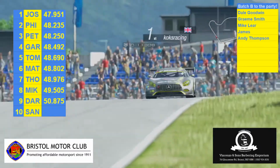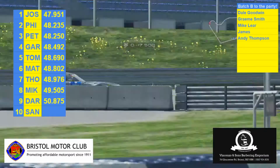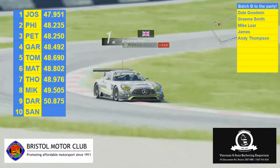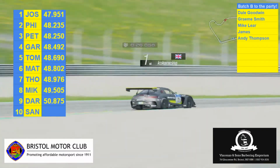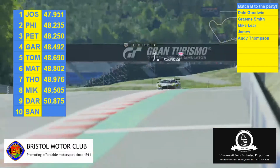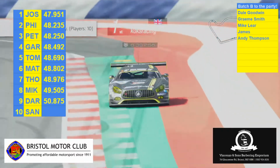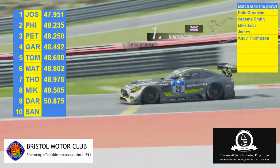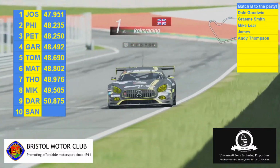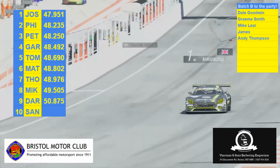Here we go. Pete O'Connor here. He put himself into third place on the last run. He says he's terrible with a controller on the PlayStation, so he must be using a wheel tonight. Interestingly, neat and tidy on a PlayStation, just like he is in real life. So final corner. 48.5, no improvement, but he remains in third position.